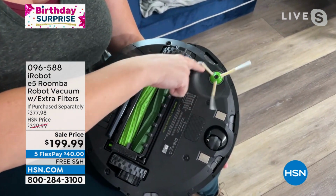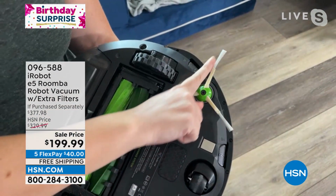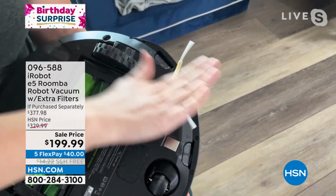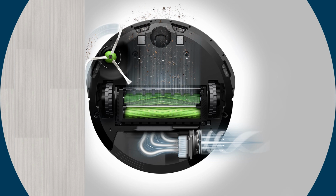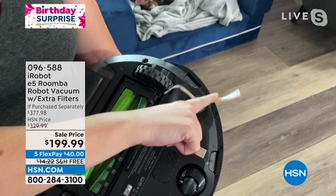This side spinning brush actually is how a round robot gets into square corners. As you can see, the little brush has a downward turn to it. That's on purpose. That means it's going to sweep into all of the nooks and crannies, the grout lines. It's going to get up every little thing that's on your floor and in every little nook and cranny in your floor.